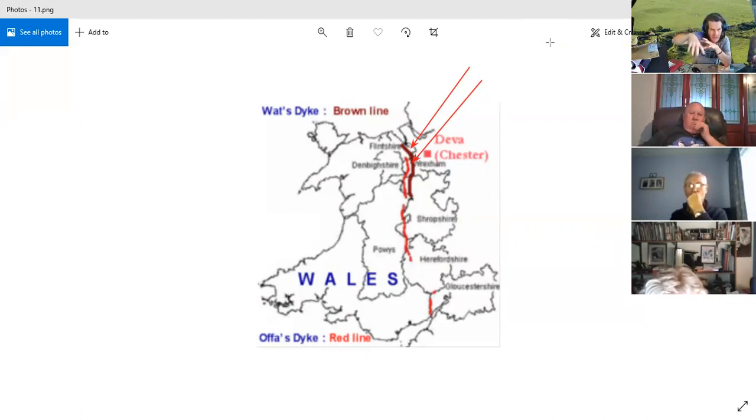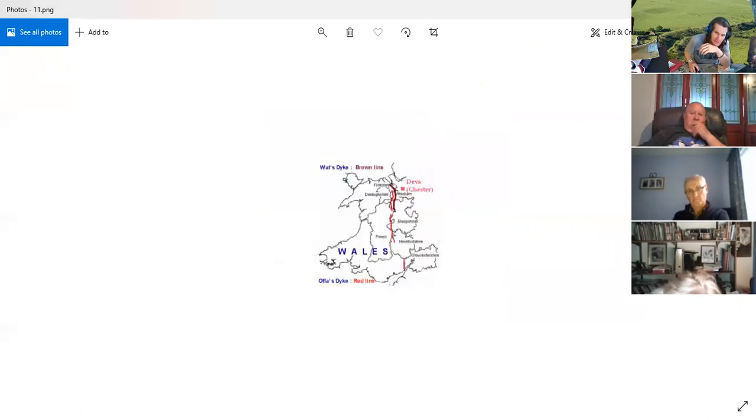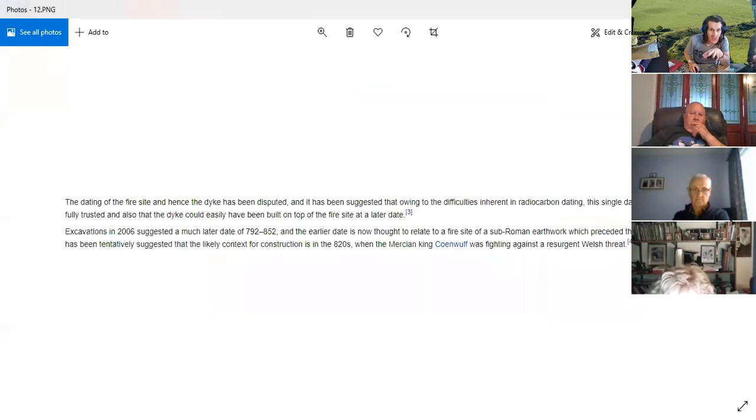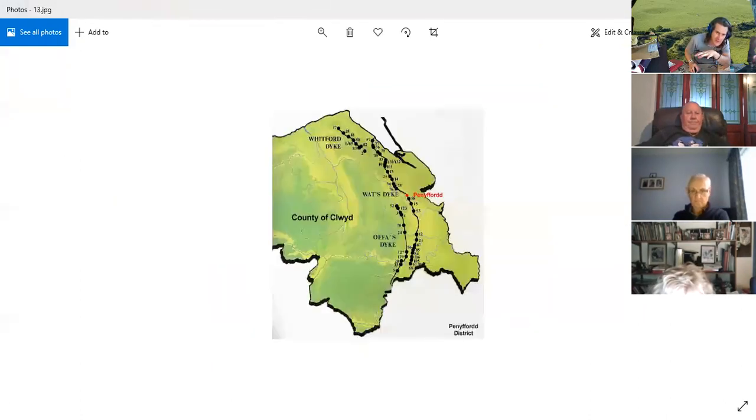Watts Dyke is the one that I'm really intrigued by, because it was believed that Watts Dyke was much more important in the past than actually Offa's Dyke. So it gives it a bit of pedigree there. I got a nice few images about Watts Dyke. Lots of places are known as Watts Dyke Way and so on. And what I would like to do is just show you a bit of Watts Dyke.